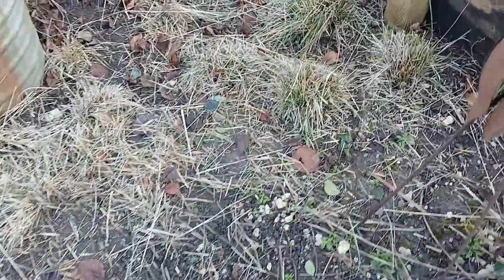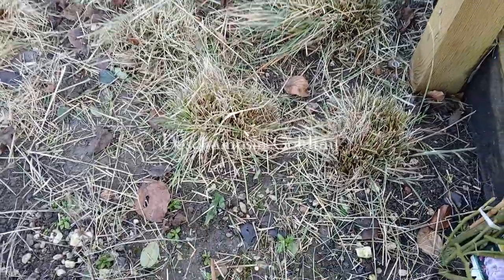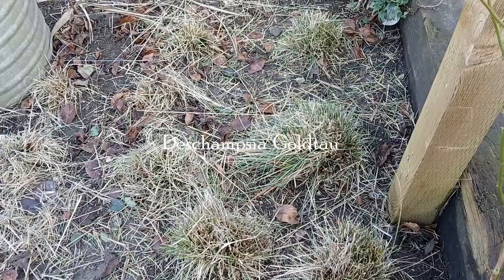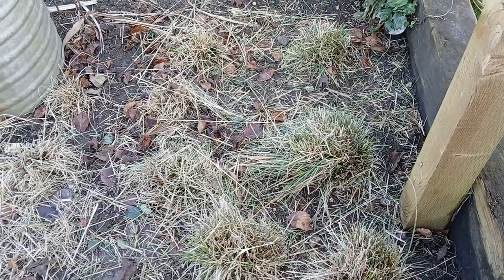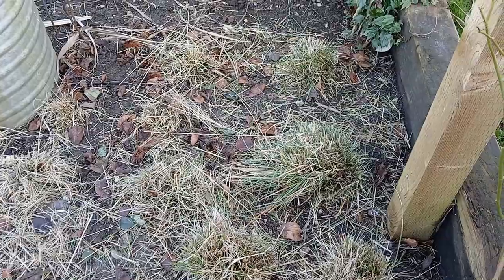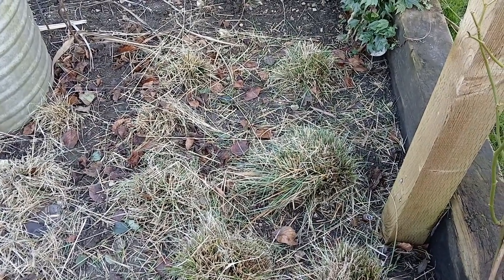Now, the one thing that I said I was concerned about when I do the chop back is these Deschampsias, and this one is one called Gold Tau. Very nice one. So that's Deschampsia cespitosa Gold Tau. And I sort of favour this one and another one. I was worried that if I did it too early, we would have a problem with this one. But they're looking quite good.